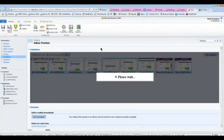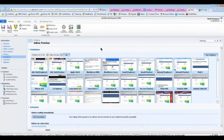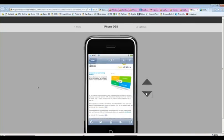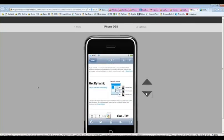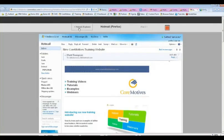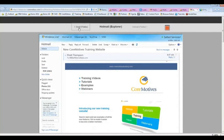So I'm just pulling open a validation that I've run in the past. Let me click on this iPhone view. I will get a preview of my email as it would appear on an iPhone. And then I can flip through the various options or scroll up and down inside what this message would actually look like on the iPhone. Here's the iPad. Here's Hotmail. Here's Gmail, things like that.